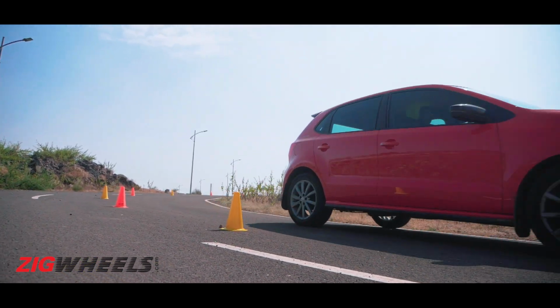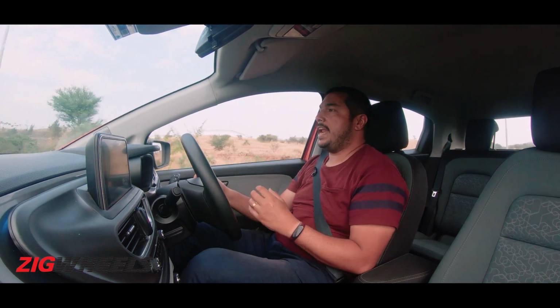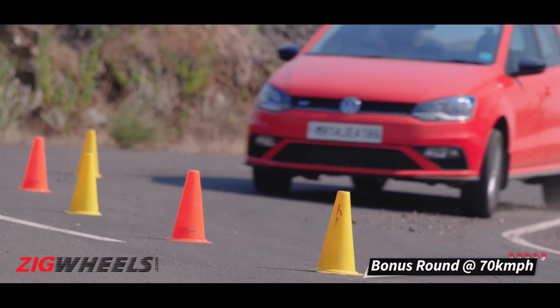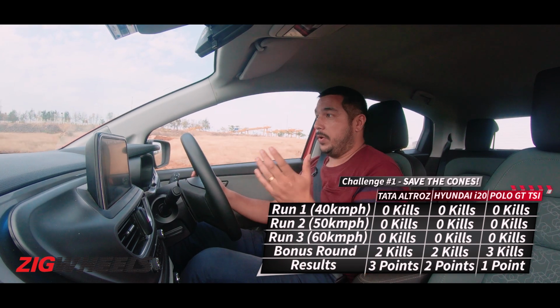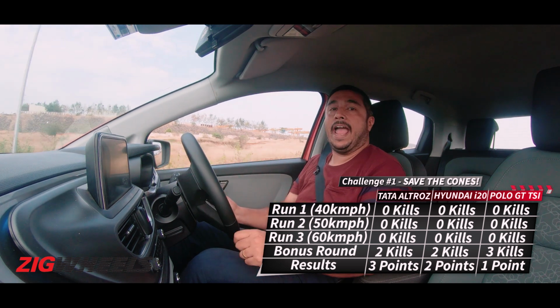The Polo was a bit of a surprise in this test. We did expect it to do a little better, and it did keep up with both the Altroz and the i20 till 60 km per hour. But at 70 km per hour, that corner was just too tight, and it drifted wide and killed 3 cones. So the winner, the Altroz, gets 3 points, the i20 gets 2, and the Polo gets just 1.